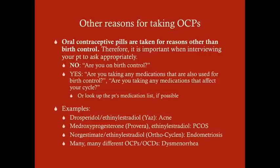Some women are on these pills, but they don't consider it birth control because they're taking it not for birth control, but for polycystic ovarian syndrome, or for acne, or for endometriosis, or because they have painful menstrual cycles. So they don't consider it birth control. If you ask them flat out, are you on birth control? They may say no. A more professional way to ask is, are you on any medications that affect your menstrual cycle? And they'll say yes, because these medications do affect their menstrual cycle.